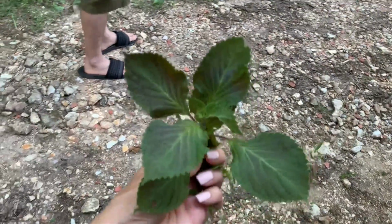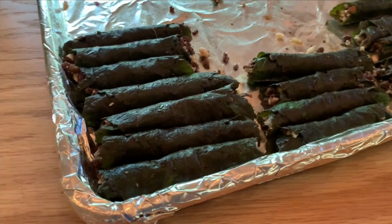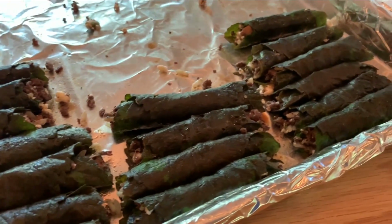Now, when we go to eat, I prepared a recipe out of the book called, well, in the book it's 3-mint dolmas, but if you've heard of dolmas, it's stuffed grape leaves. Well, I got the idea to use perilla leaves because they're big enough and they're nice tasting. It's a mint almost with a licorice aftertaste.